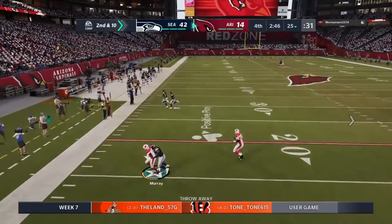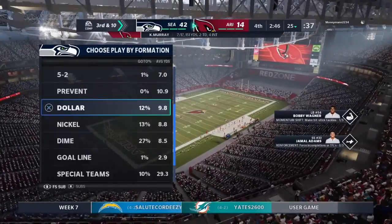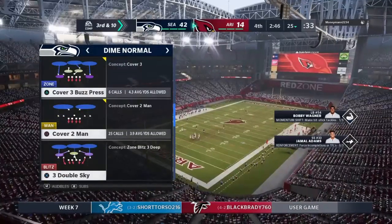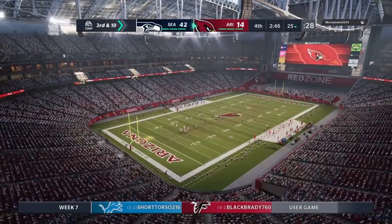Buying time to his left. And that is incomplete here. Murray on the key. Well, so far in this drive, they've done some good work. They force incompletions on 1st and 2nd down, bring up 3rd and 10. That brings up the big question. Do they bring pressure or do they play coverage on this down?